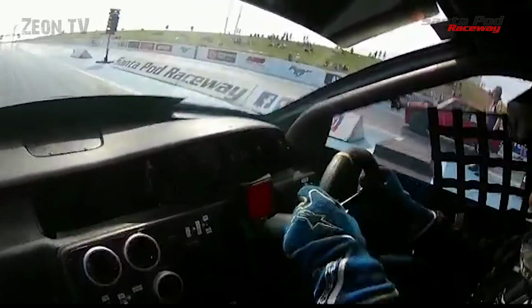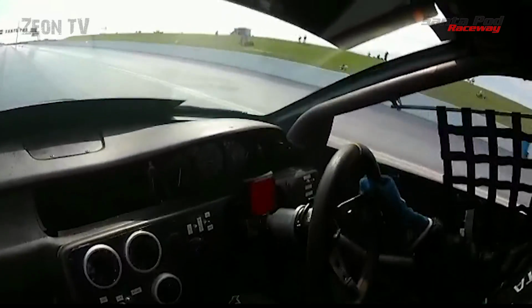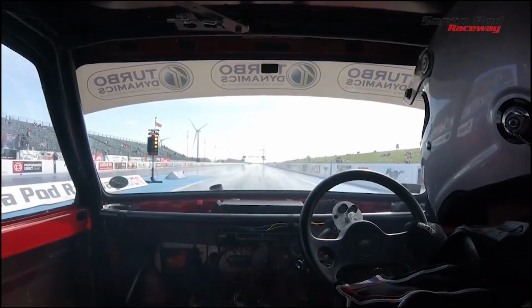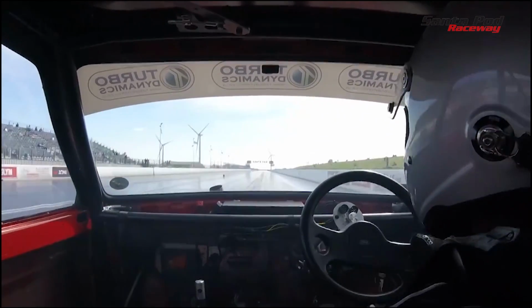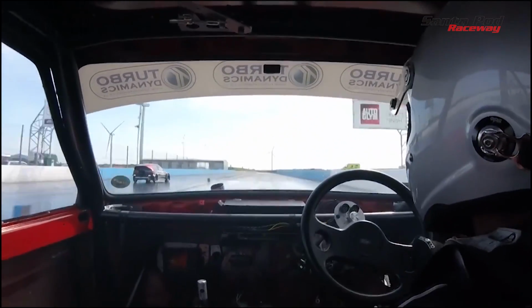Let's take a look at that run from onboard Keel's car. A perfect run for Keel. He made it look effortless. Well, let's take another look at that one from Phil's point of view. Squirrely away from the line, the car's moving around a tad, and you can see Keel taking the lead and the win here at Jap Show.